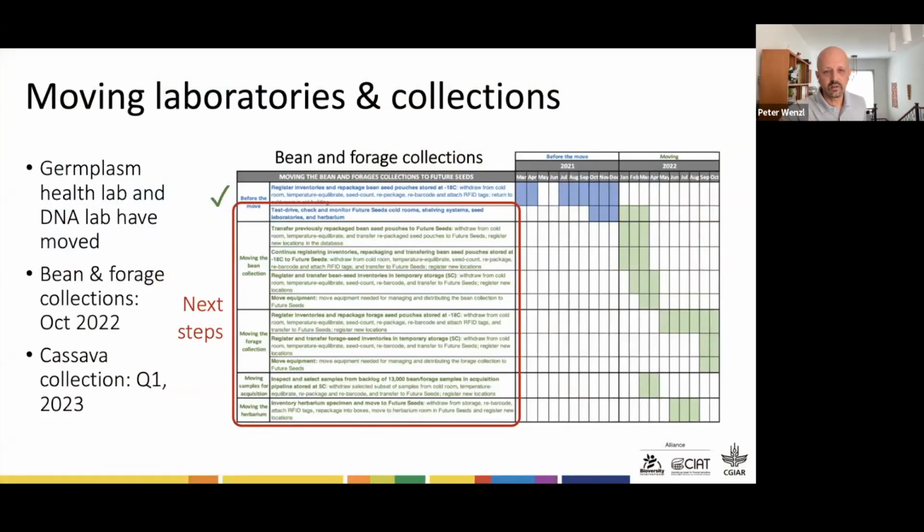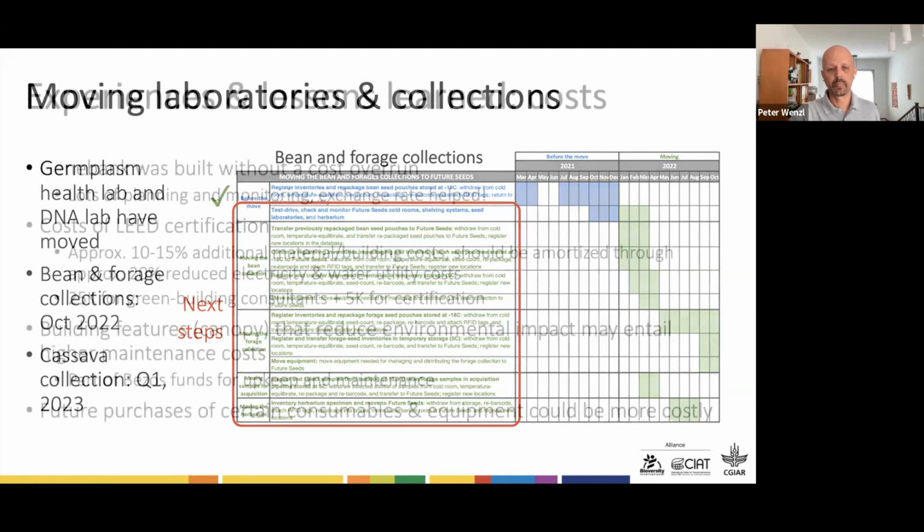Now, briefly mentioning, and this is very brief because we haven't started, unfortunately, moving the collection. That's a big task. We elaborated a very detailed plan, and everything has been delayed because of delays in commissioning the building. That's one of the lessons learned I'm going to mention in the next slides. But basically, we are about to move the bean and forages collections later this year, but the cassava collection will have to wait until early next year.